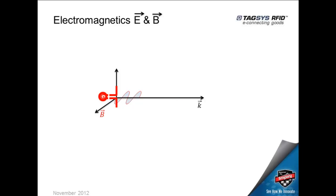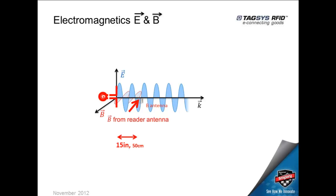To catch B, we need a loop. We know that. But there is a limitation, a big limitation. And the limitation there is the range. It's limited to 15 inches, half a meter, period. This is not good for RFID. And the way it works is that the chip on the loop is energized by the B field generated by the reader antenna.